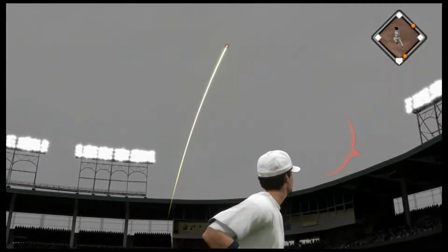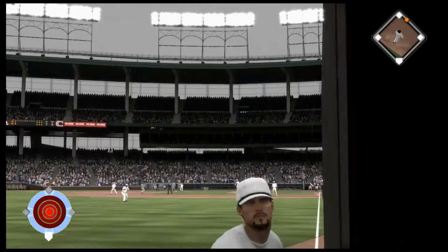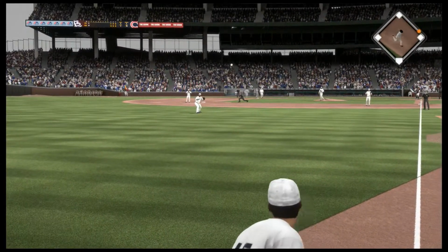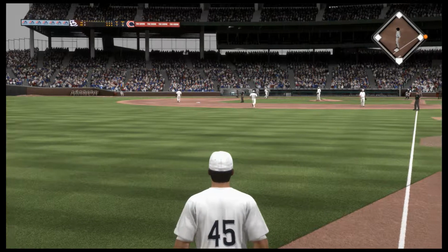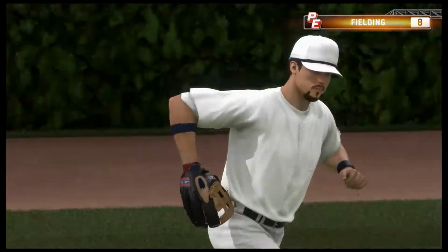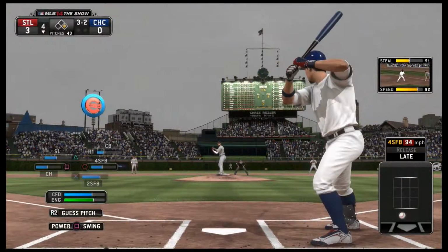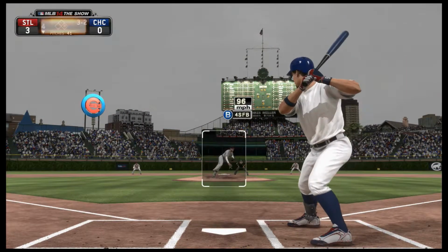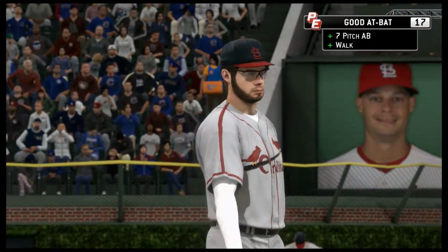In the air, down the left field line and deep. Miller has to range back a ways, but he makes the catch in front of the ivy for out number two. Now this is a real... Chris Miller. Check on Fowler. Now here it comes. And he will take ball four. First and second now with nobody out.